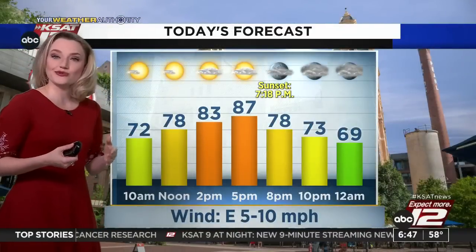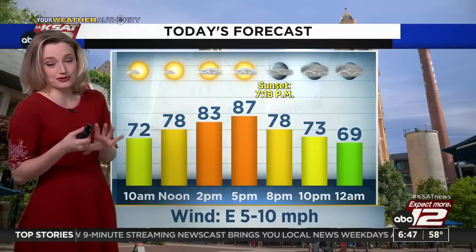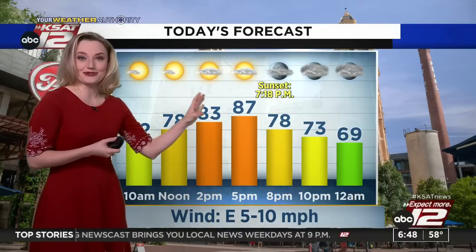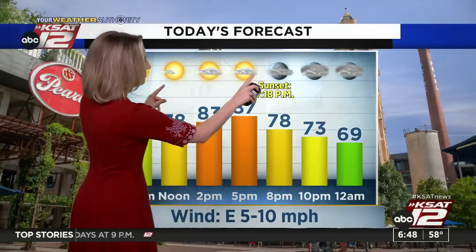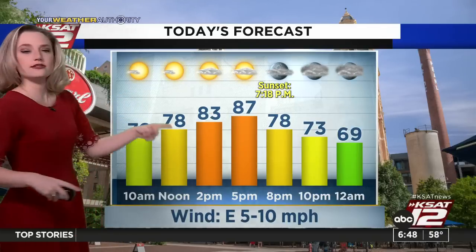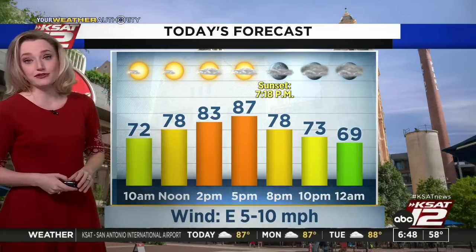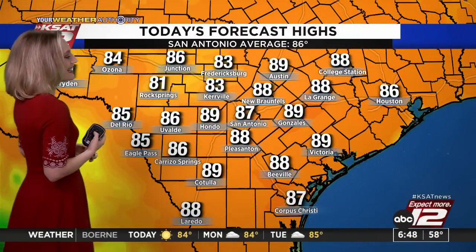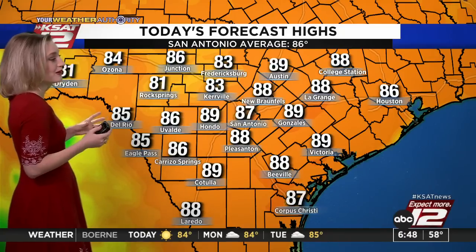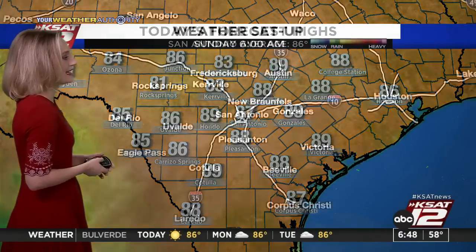Today's forecast calls for a quick warm up. We'll be looking at the upper 70s by noon though, so very nice. And then in the afternoon, 87 for the high temperature. Notice that those clouds are going to be increasing from Hurricane Orlean in the Pacific. East winds at 5 to 10 miles per hour. After the sun sets, it's going to be a cool and comfortable evening. Temperatures will be in the 70s. Elsewhere, we'll be looking at 88 in New Braunfels, 83 in Kerrville, low 80s in the Hill Country. It's going to feel great in the Hill Country. Mid 80s out toward Del Rio and Eagle Pass, and 88 in Pleasanton.